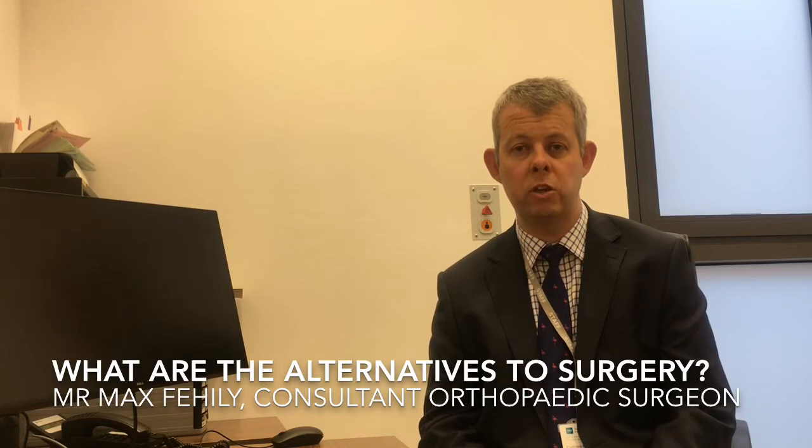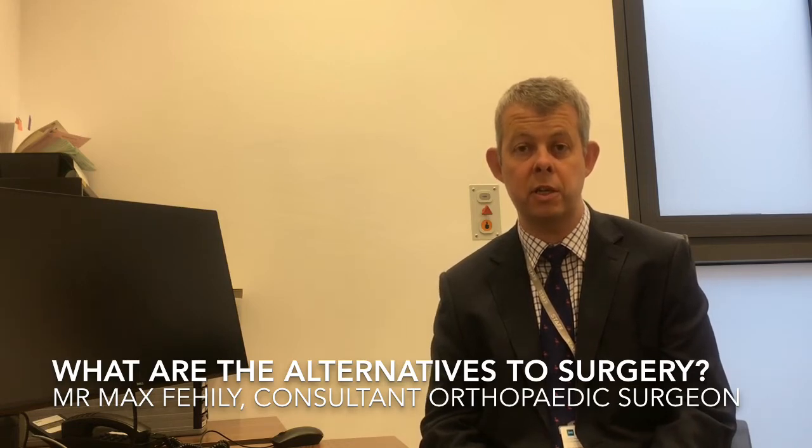Well, certainly we try and improve pain as much as we can before we go for surgery, so everybody will benefit from a degree of physiotherapy to make their muscles stronger and get their joints moving better. There's certainly a role for taking tablets to help their pain and reduce the inflammation. Sometimes we use various types of injections to improve their pain or to pin down where their pain is coming from. But at the end of the day, if there's significant arthritis, then the best treatment is a hip replacement.